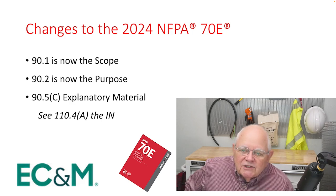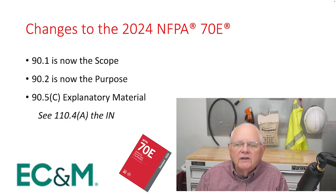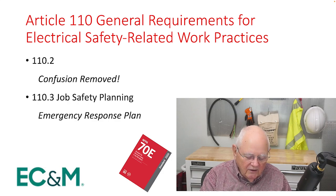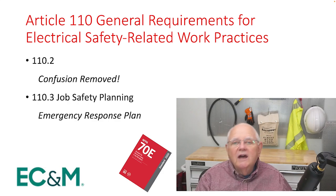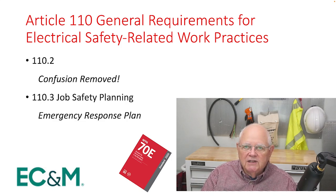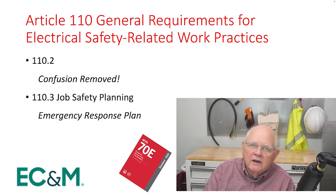Article 110 is the general requirements for electrical safety related work practices. What they did in the very beginning, 110.2, 110.3 now, I say they've removed a lot of the confusion. If you remember, in the older edition, there was a section that said you can't work on anything while it's energized. Everything must be put into an electrically safe work condition, period.